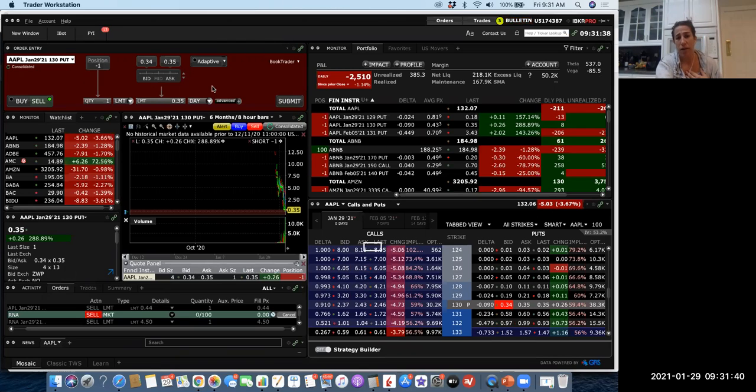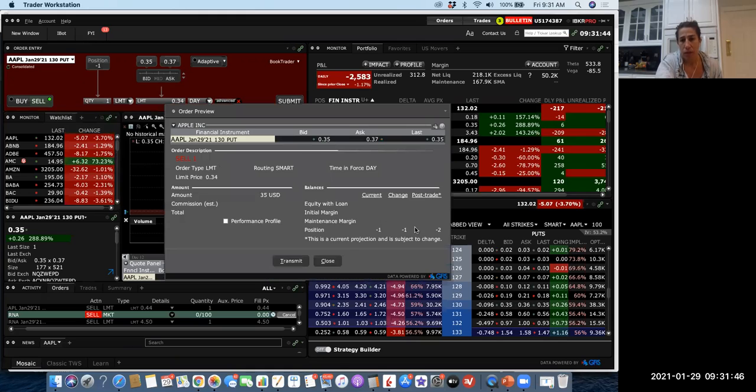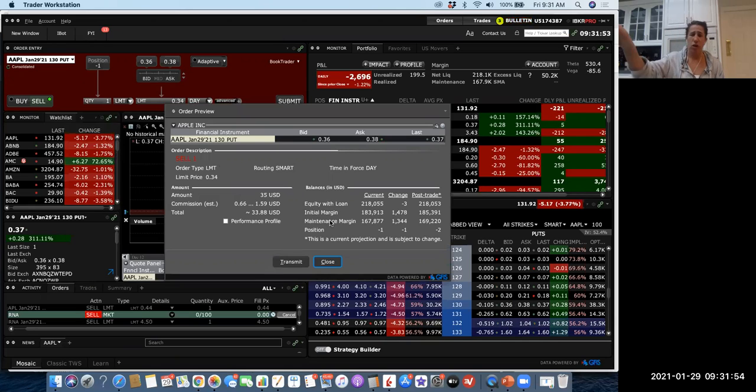The way my margin works based on my account, I have to put up $1,478 to make this trade. So my initial margin is $1,478. You also have maintenance margin. We're going to talk about that in another video, so ignore that for now. What this means is I just have to have $1,478 in order to make this trade.